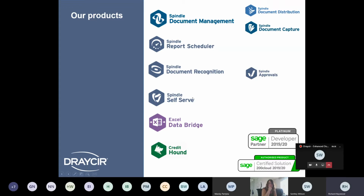If I've got time, I'm just going to touch on what we call Spindle Self-Serve. So again, during the period as we are today, where people are placing more orders online, customers are wanting to fulfill and get more information, then we have self-serve. So it allows customers to view documents, view their account, and view as much information as they can.